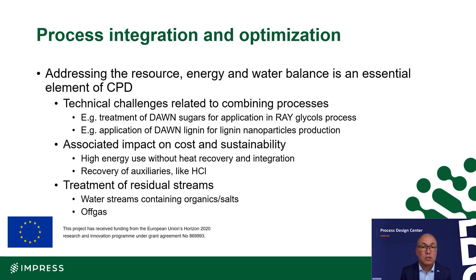Process integration and optimization is also important because it has substantial impact on cost and sustainability. Without heat integration or heat recovery, the energy cost may become excessively high. Without proper recovery of auxiliaries like HCl in Impress, there is a high impact on raw materials, waste treatment, and product specification. Finally, residual streams like wastewater and off-gas need attention. This may require the development of additional process steps for treatment of these waste streams and recovery of valuable matter.